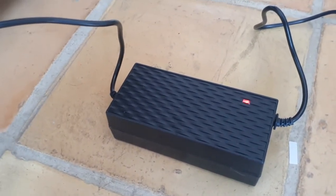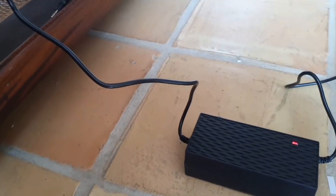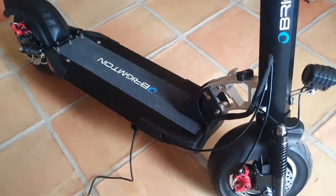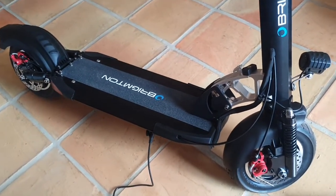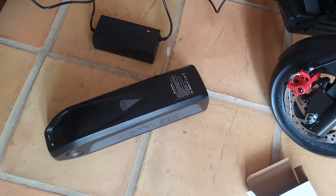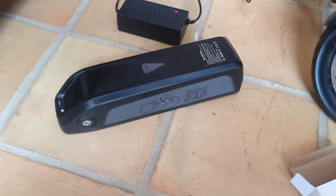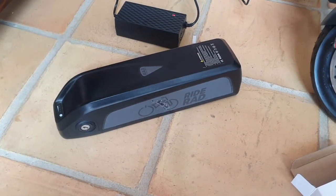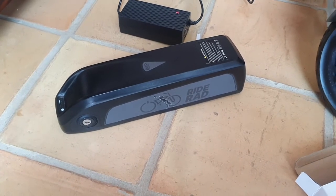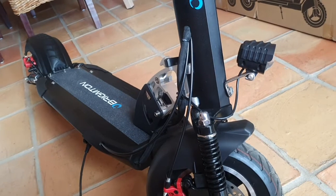I mean, my electric bicycle charger draws 2 amps, and it has a big battery. Just a comparison, so you see what you get. This scooter cost under 500 euros, 217 at the moment. The battery of my bicycle, which I will review soon, is 48 volts, same as the scooter battery. It's 14 amp hour, so it's a little bit bigger, just a little bit. That cost 600 euros. So for 400, it's okay, I think.